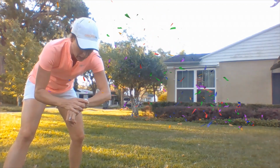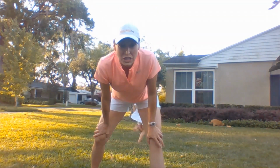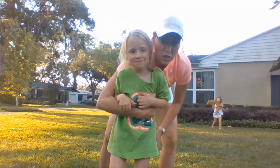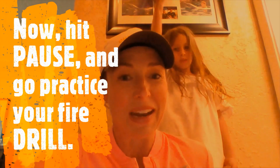That one took us a little bit longer. It took us about 25 seconds. It takes a little bit more time to get out the windows, but the more you practice opening a window and the obstacles that might be in your way, the faster you'll get out. And all your loved ones will be safe. Then I want you to go do it too.